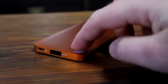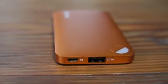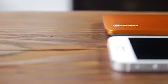Press the top button to check the Air's power level. A fully charged Air contains enough power to charge a typical smartphone 2 to 3 times.